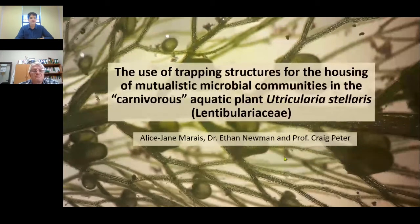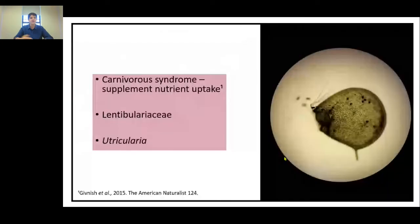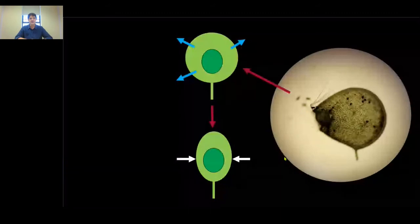Throughout the angiosperms, the carnivorous syndrome has arisen several times as a means to supplement the nutrient uptake of plants. A family of plants that has evolved the carnivorous syndrome is the Lentibulariaceae, of which the last is Utricularia, the bladderworts. All of these plants utilize minute traps with the ability to create a negative pressure within traps through the pumping out of water.